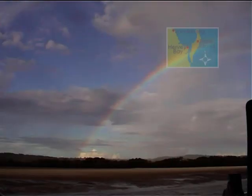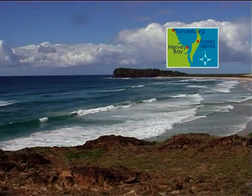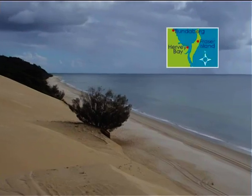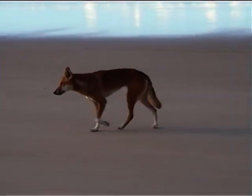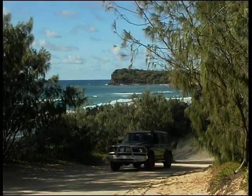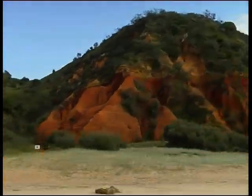Our trip begins in southeast Queensland in the Hervey Bay Fraser Island region. Fraser Island is the world's largest sand island and is approximately 124 kilometres long. Vehicle access to the island is permitted and achieved via a number of car ferry services that transport vehicles. However, it's all sand, so a four-wheel drive is the only viable vehicle to bring.